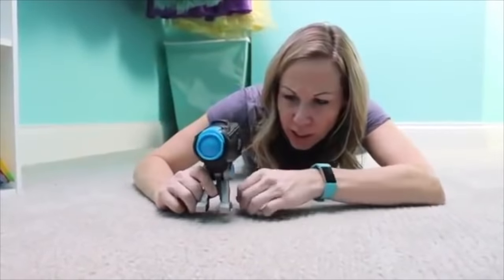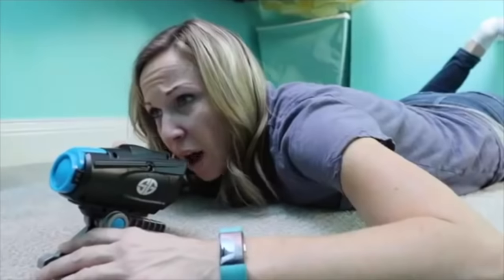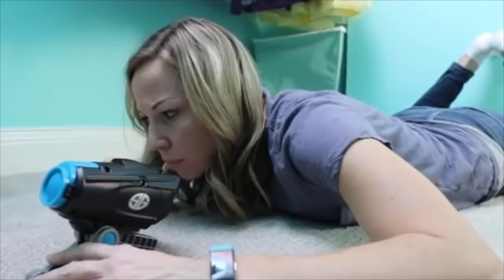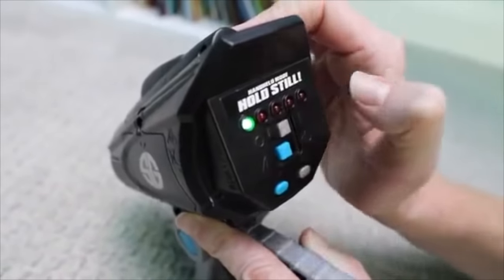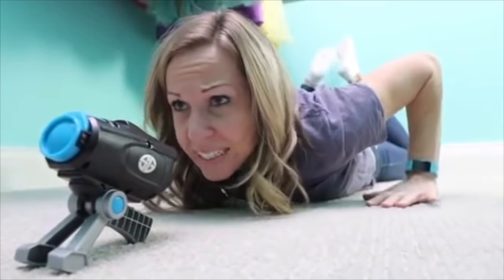All right, get this motion detector all set up. Aim it towards the crawl space door. Just do it. All right, Toy Master, if you're in there, we're gonna know now. Is the phone ringing again? All right, I've got 5 seconds to get out of here now.